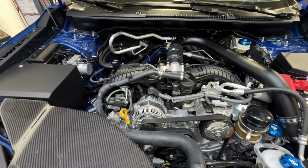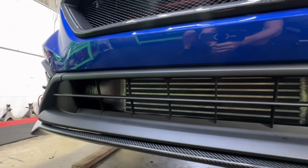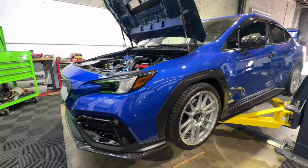This thing is equipped with an ETS intake, Process West front mount intercooler, an ETS J-pipe with the Noble dual exit rear exhaust. All of this combined with a protune from Clark Turner has cracked just over 400 wheel horsepower.